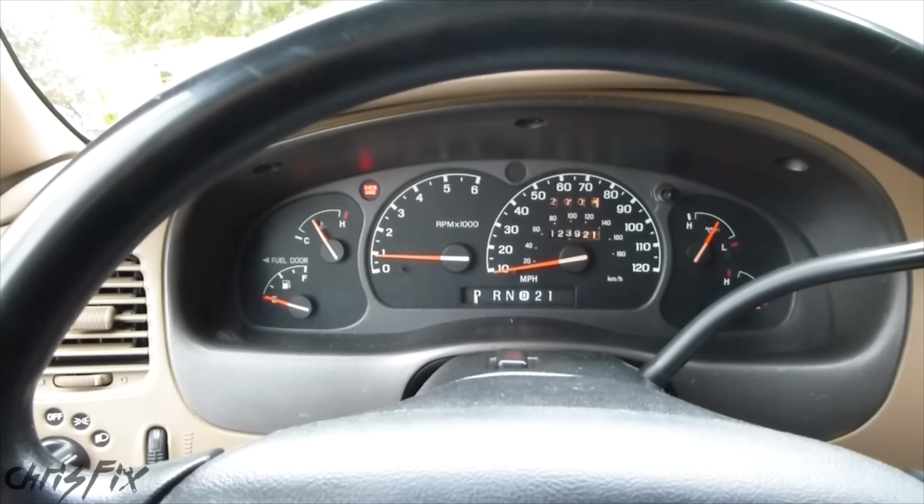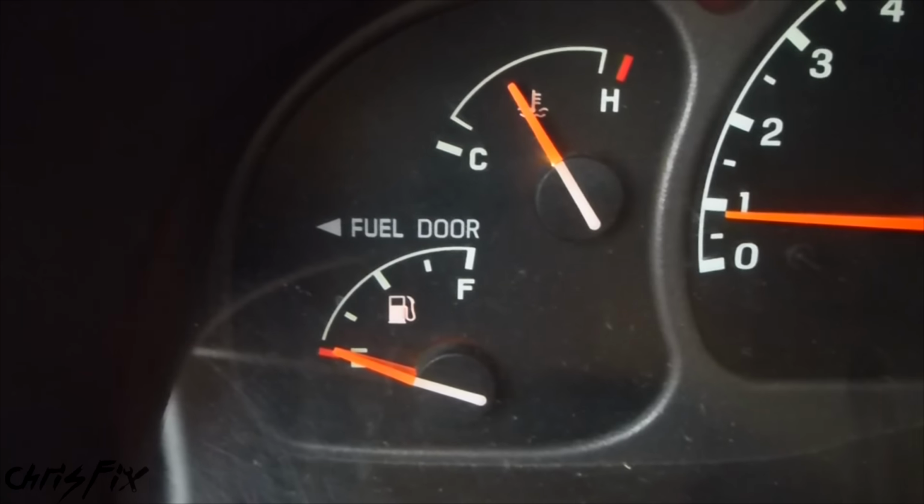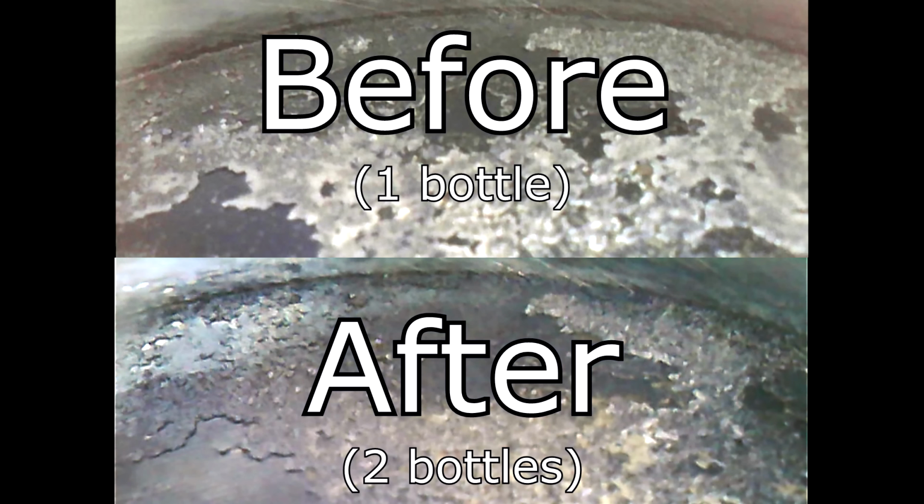Okay, so we ran the second bottle of Techron through the engine. You can see my check gauges light is on because I'm almost out of gas. So let's go look inside the engine and see if we got any better results. Okay, we're in cylinder 1, let's get a before and after. The before is after we used 1 bottle of Techron. The after is after we used 2 bottles of Techron.